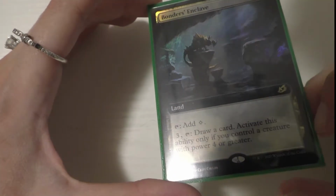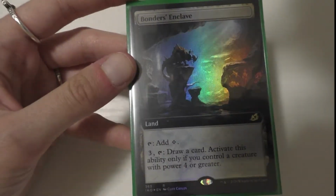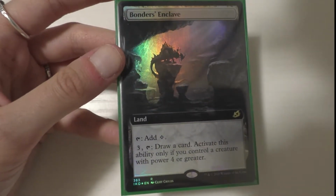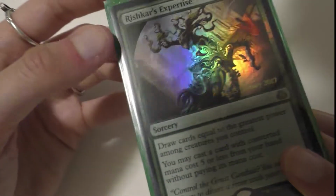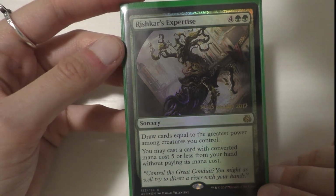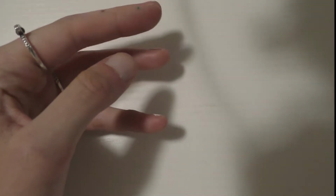And I got one of the full art Bonders Enclave. I really love this card. I think this is my second one of these that I have. Maybe I have 3. I'm not sure, but I really love this card a lot. It's very good in a lot of creature-based decks. And I also got the time-stamped Rishkar's Expertise, which is so good. I love this card. It's kind of a lot of mana, but for Omnath, that doesn't matter.